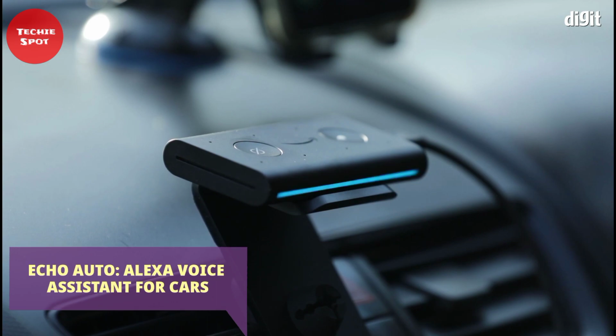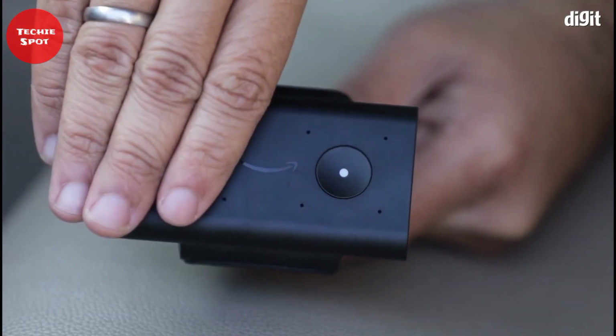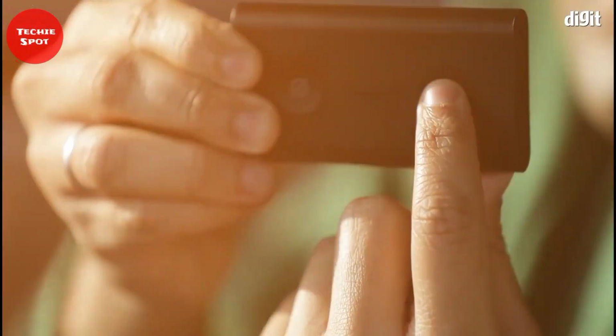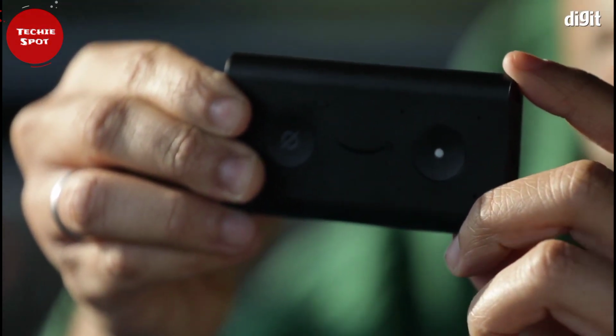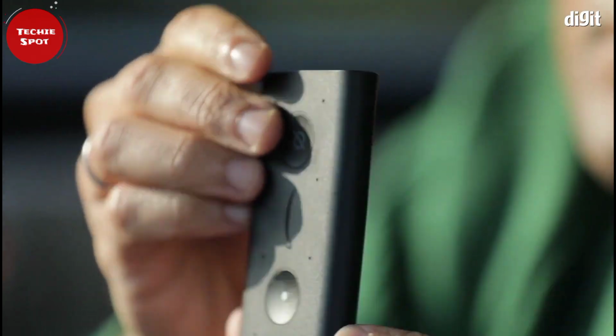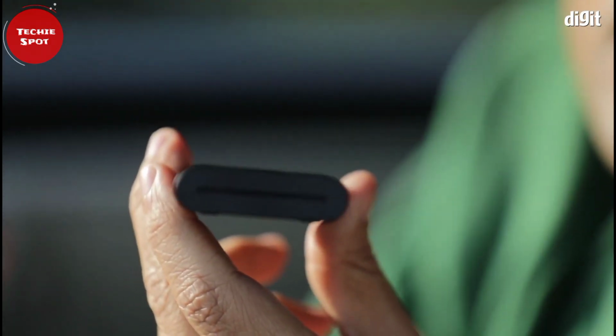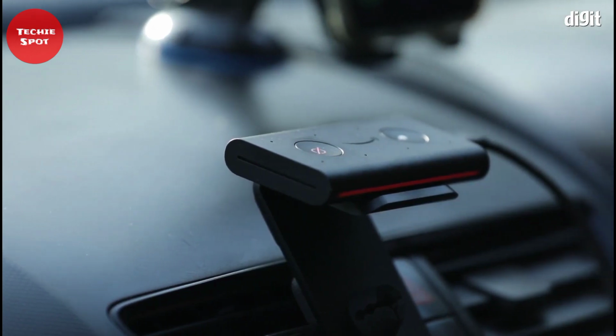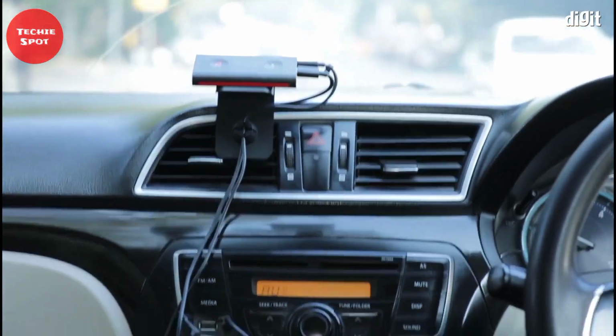Echo Auto Alexa Voice Assistant. Do you drive a car that doesn't have a built-in Alexa voice assistant? You don't need to worry much because Echo Auto has got you covered. This is a very compact gadget that finally brings Alexa voice assistant to your car. It has 8 built-in microphones with AI voice recognition, which receives sounds and transmits to the device. It will always hear you whenever you speak to it, despite the road noise, music, and all sorts of distractions.